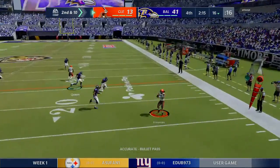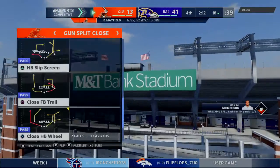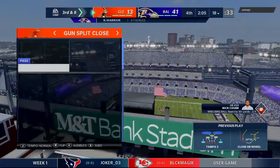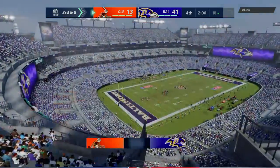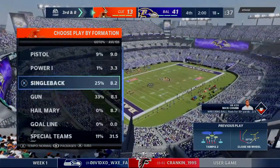From the shotgun, it's Mayfield. Off to Freeman. They do get a couple, but they'll be left staring at a 3rd and 8 coming up. Freeman. A 2-yard gain on the play. And it's 3rd down. Just 2 minutes remaining here in the 4th quarter of what has been a one-sided affair.